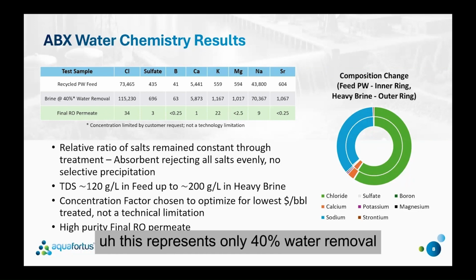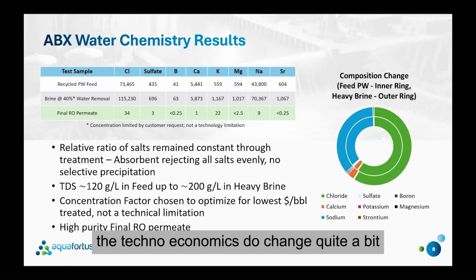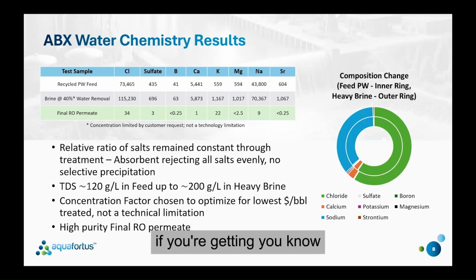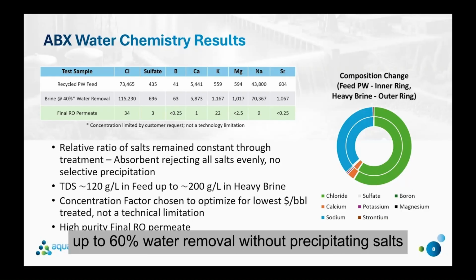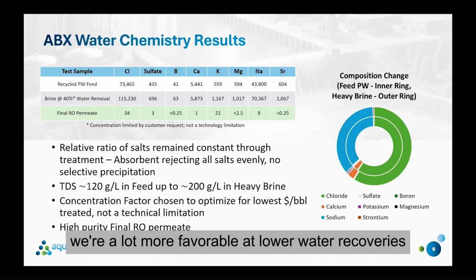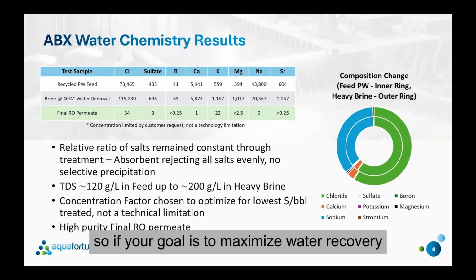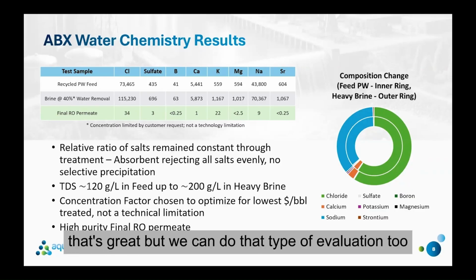This represents only 40% water removal. I will note that the techno-economics do change quite a bit if you're getting 40 versus 50 versus 60% water removal on this same brine. Again, we can run this brine up to 60% water removal without precipitating salts, but the techno-economics on a $1 per barrel number were a lot more favorable at lower water recoveries. So if your goal is to maximize water recovery and you're willing to pay a little bit more, that's great, but we can do that type of evaluation too, right?